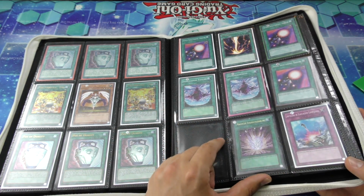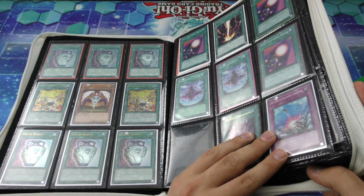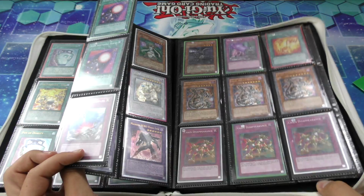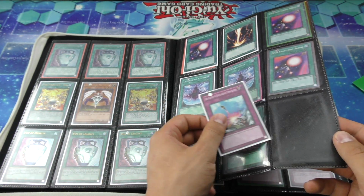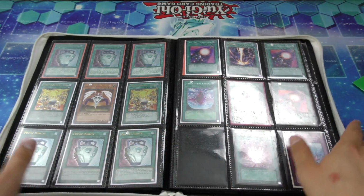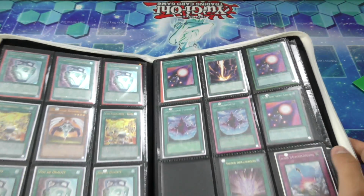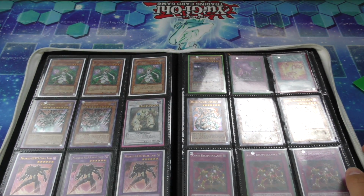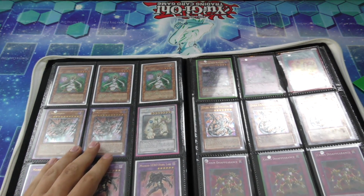Magical Stone Excavation. What is that? It's German. Compulse here. What language is that? Is that Spanish? Yeah, it is. Spanish Super Rare Compulse. And we have Ultimate Rare Raigeki up there. Spell Shattering Arrows. Super Rare. Playset. Lumia. Super Rare. Ultimate Trigodia.